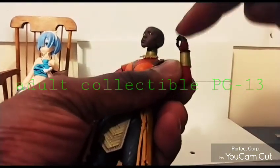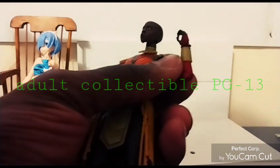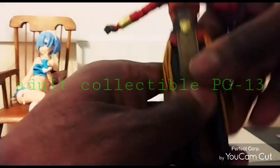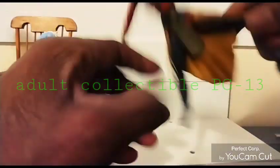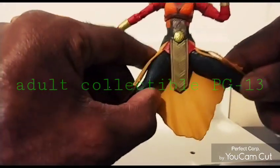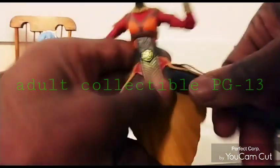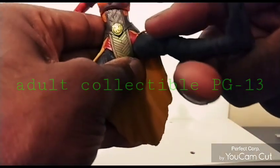Like I said, I wish you did get changeable hands. Maybe more like a fist hand or something like that. I don't know, a chopping hand, whatever. You can get the legs to go out about that far on the splits. It probably can go on further, but this piece right here is going to stop it. Maybe about that far forward also on the legs.